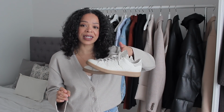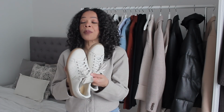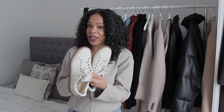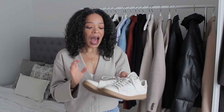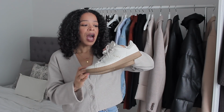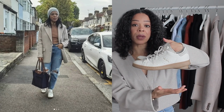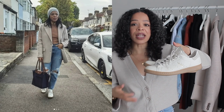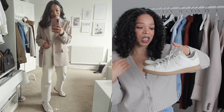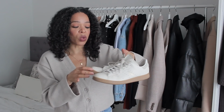So now we're moving on to footwear, and I have 4 shoes that I want to show you. I'm going to start with my Adidas Stan Smith. These are my most worn and reached for shoes or trainers in my collection. I absolutely love them. They are starting to look a little bit battered, but I just love the combination of the shades, the off-white with the caramel sole. I think it's so nice and cool. Again, because of the combination of the shades, everything just goes so well with them in my wardrobe.